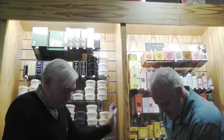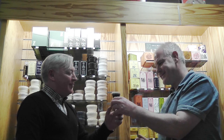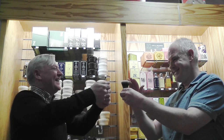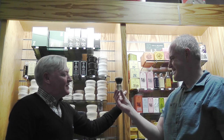Okay, and the final one? The final one, this is a bit special, isn't it? Well, this one isn't a bulb shape knot. No, this one is different. This is a flat topped one. So we're going to call it the flat top, as in the haircut, maybe. It's like somebody's just taken that. It looks amazing. That looks like someone from Back to the Future shaved that. So that's a flat top knot.